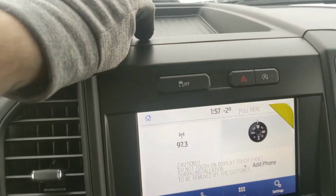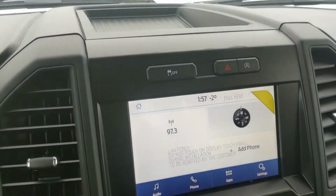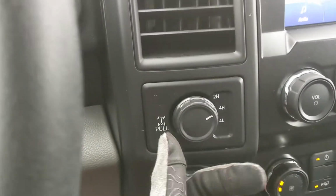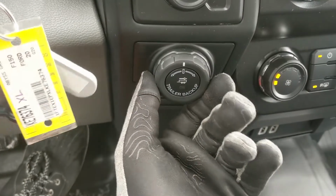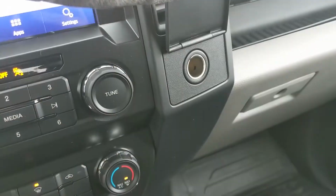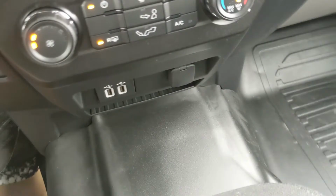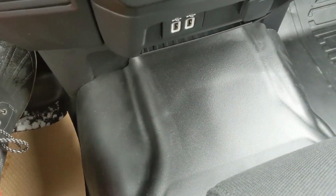Then above your screen you have your traction control shut off, your hazards, and your auto start stop shut off. Moving down from your screen, you have your media controls and your climate controls. Pretty simple, easy to use. To the left of that, you have your 4x4 controls with a locking rear differential and Pro Trailer backup controller, as well as a small cubby there. And on the right, you have a 12-volt. Then down below, you have another 12-volt with 2 USBs and a shelf, so you can put your device there while it's charging. You also have vinyl floors throughout the vehicle, so no carpet to worry about.